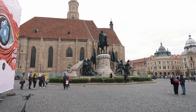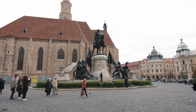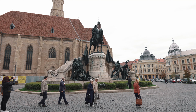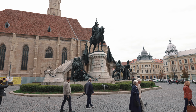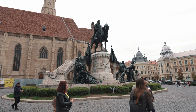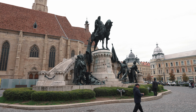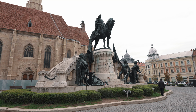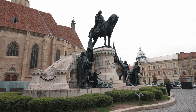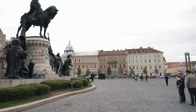Right in the middle of Union Square, you are going to find this very beautiful and large statue, and this statue is of King Mathias, and he was actually born here in Cluj, and he was the king of Hungary and Croatia in 1464. You can see just how gorgeous this statue looks, and it actually won some awards, and it has an exact replica that is housed in Paris, believe it or not. So just check out how beautiful this statue is. Everyone is over here taking photos of it and admiring it.